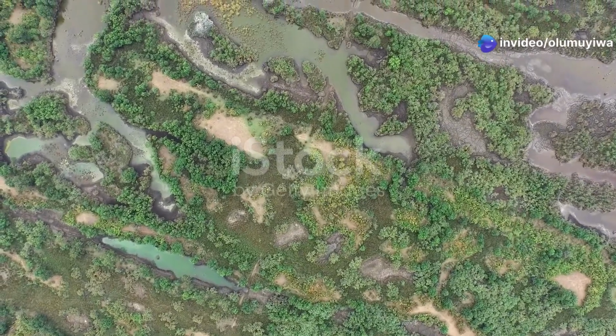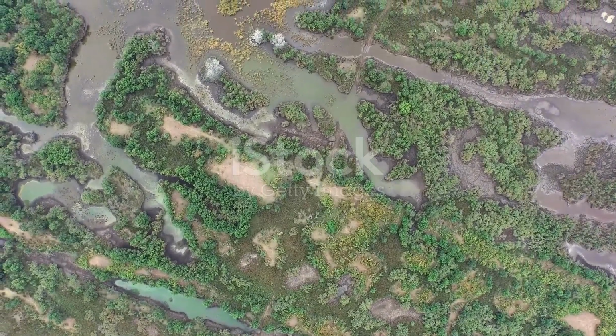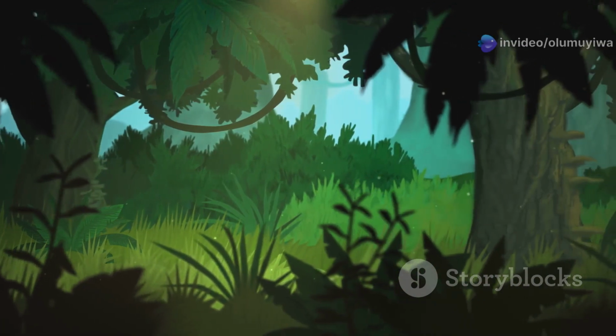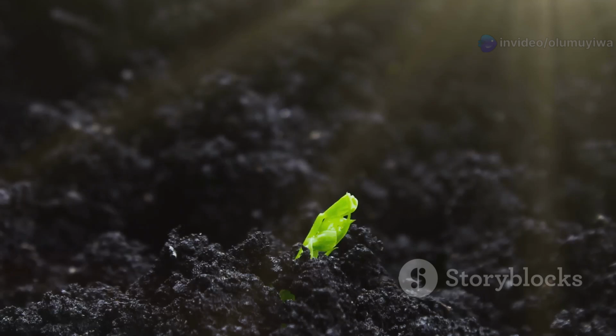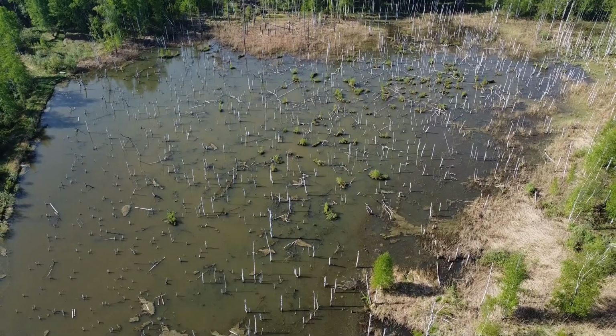The world was warm and wet, covered in vast swamps and shallow oceans teeming with life. Tiny plants and animals like algae and plankton floated in the water. On land, giant ferns and massive trees grew tall, soaking up sunlight. They were all capturing the sun's energy, just like plants do today. It was a world buzzing with life, a giant solar-powered factory.